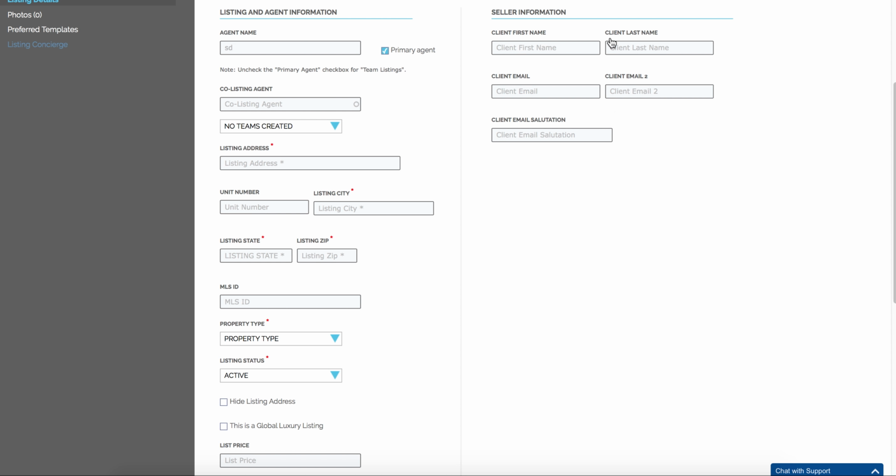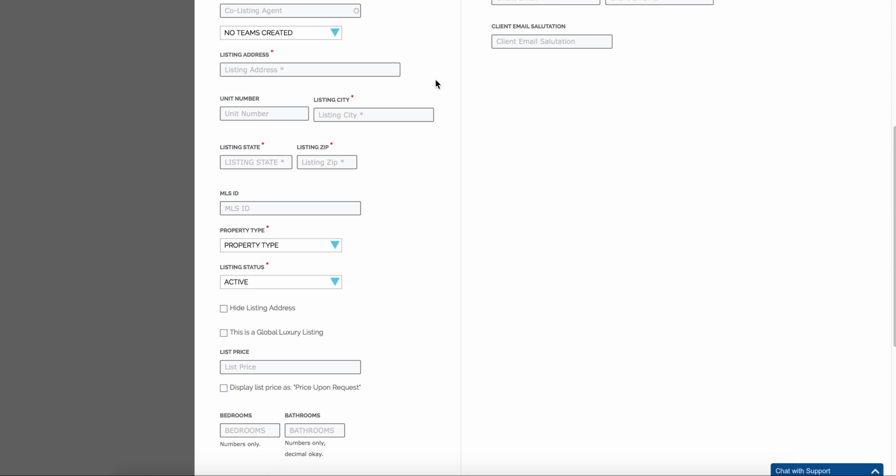I also wanted to point out right here on the right-hand side of the page, there's an area for seller information. That's not a mandatory field, and I just want you to rest assured that we never contact your sellers. As I scroll down through the page, you'll notice that I've got some information I have to enter. So I'm going to go ahead and enter in my listing address and my city, state, and zip. Anything that has a red asterisk next to it means that it's a required field for order.